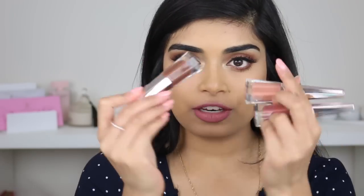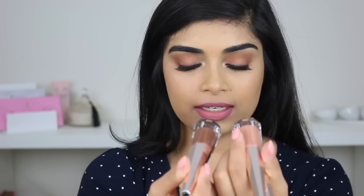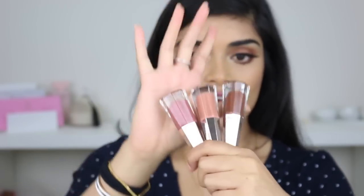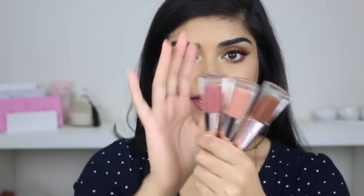I have the new Fenty Beauty Stunna lip paints and I picked up all of the nude shades. It also came out with the black. I don't really want to get it. I figured you guys would be mainly into these shades. So I've got Unbutton, Uncuffed and Unveil.